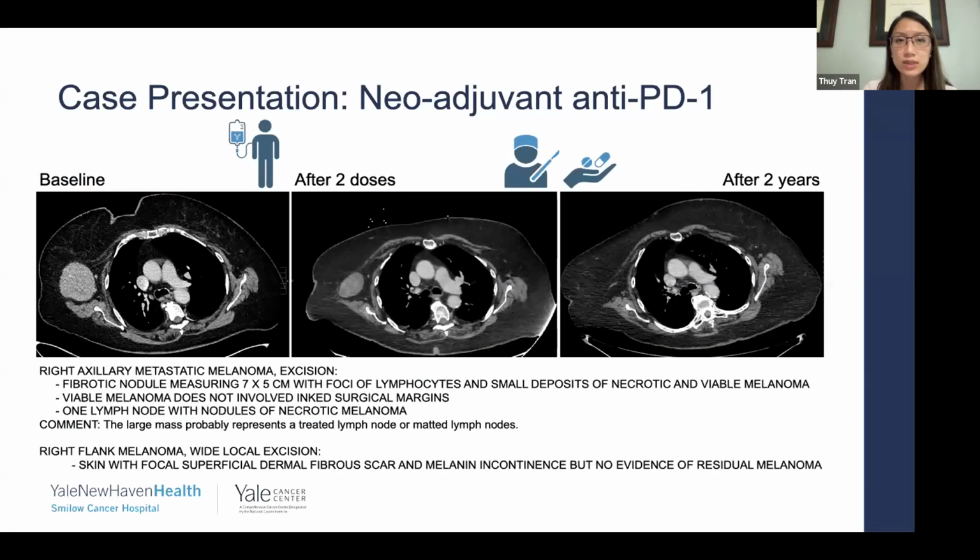And so these are just CT scans at baseline showing that large right axillary lymph node, probably representing a group of matted lymph nodes in that area. And after just 2 doses, about a greater than 50% reduction in the mass of that lymph node.